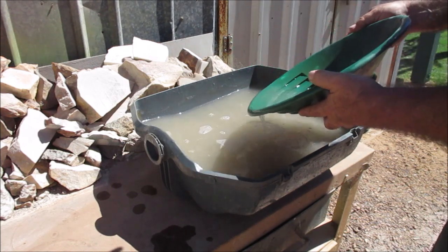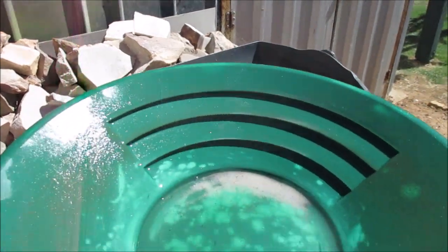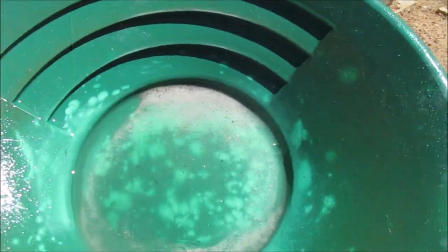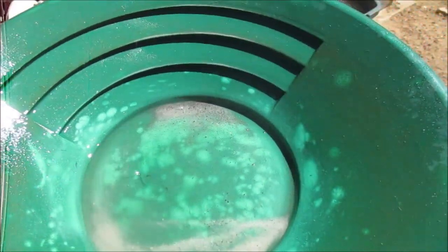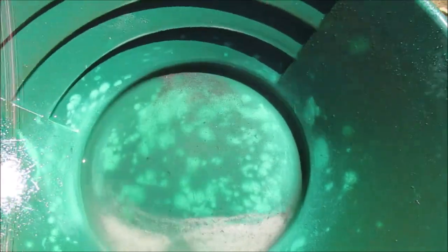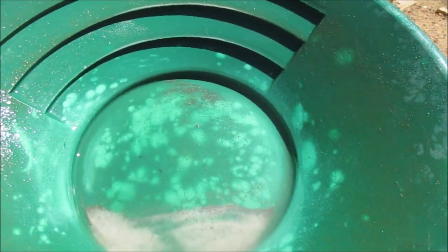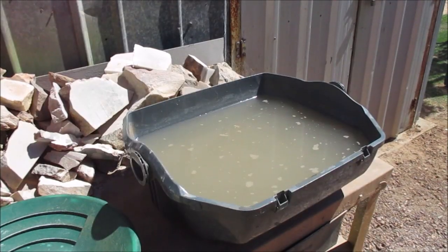See some sulfides in there. Okay, it looks like there might be a lot of sulfides in this. I can see all that dark color. Yeah, there's definitely sulfides in there. Sulfides is that shiny stuff, but I'll have to look through the jeweler's loop, because there might be some fine gold in amongst it as well. Okay, I'll get back to you guys.